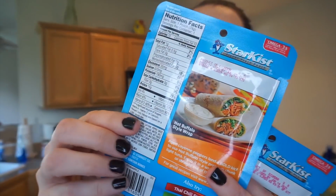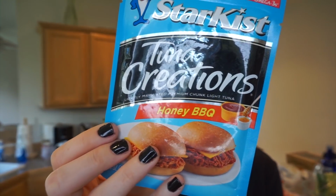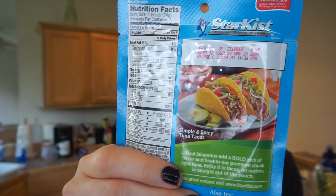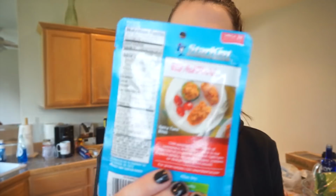In fact, I picked up hot buffalo style tuna. We will be making a gorgeous hot buffalo style wrap. Honey barbecue tuna. We will be making a honey barbecue tuna slider. Jalapeno tuna, in which we will be making tacos. And last but not least, we have Thai chili style tuna, and this one we will be making spicy tuna bites by putting the tuna in avocados and peppers. Am I scared? A little bit, but that could just be me being naive, thinking that I put tuna in a box and we're trying to open our minds to different tuna flavors.